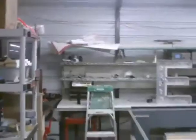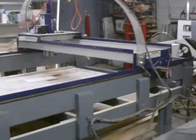Okay, now here's my other shop building. You can see my CNC ShopBot there, and some of my work tables, welding and plasma cutting, and some of the general areas where I do most of the real dirty work. Excuse the mess, but I've been rather busy, and it's actually pretty cold right now, so back here.